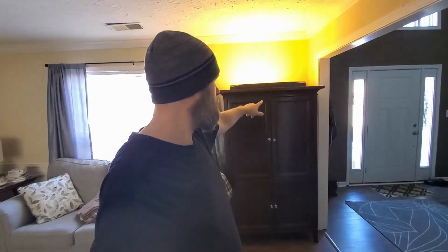So this is what we did over here, and hopefully you guys will be able to see it. On this armoire over here, I've installed some lights up top. And they are controlled, where's the switch? Here's the switch.